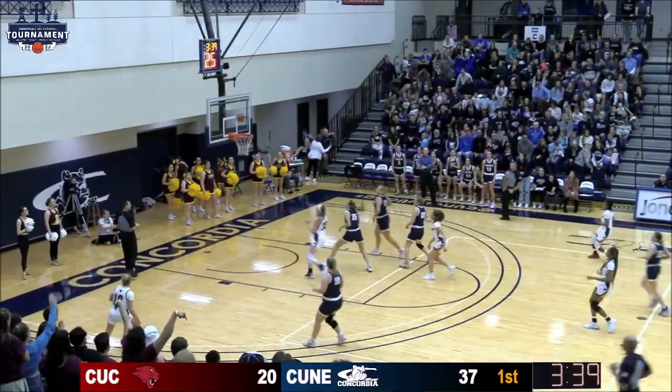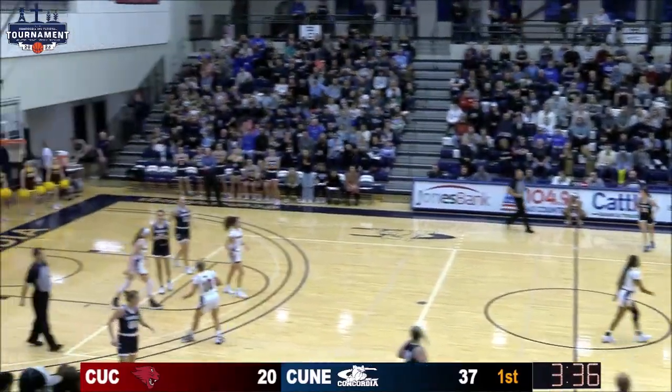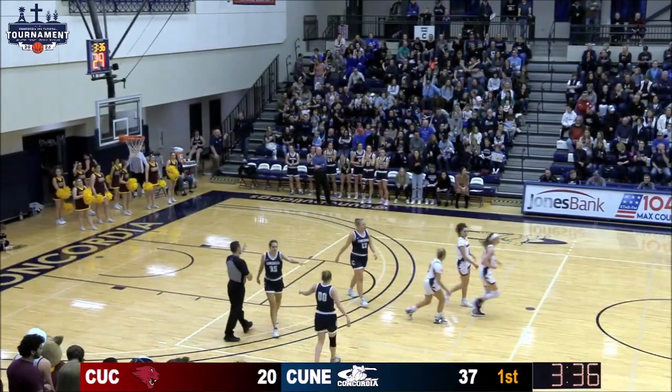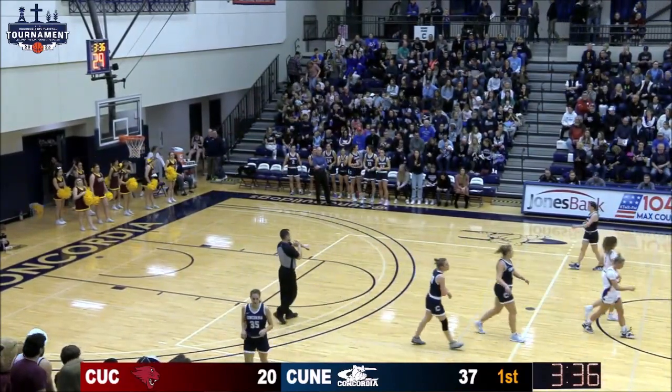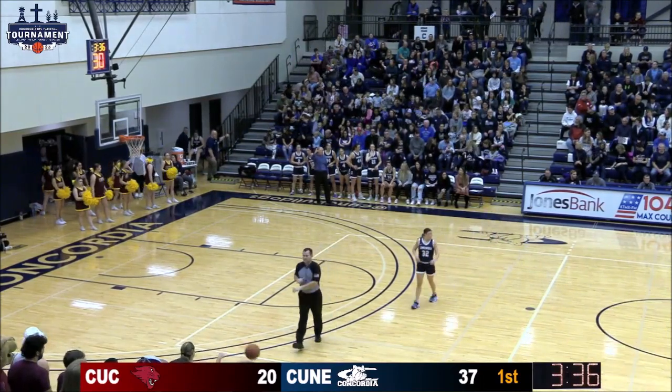It's going to be stolen away here by the Cougars. Shot there from the paint. No good by Perry as she got it all the way down there. And now a foul called after the Bulldogs had control of it. It's going to go on Perry. Yeah, that'll be her first foul.